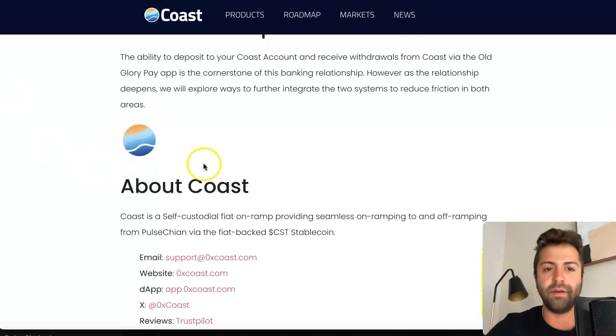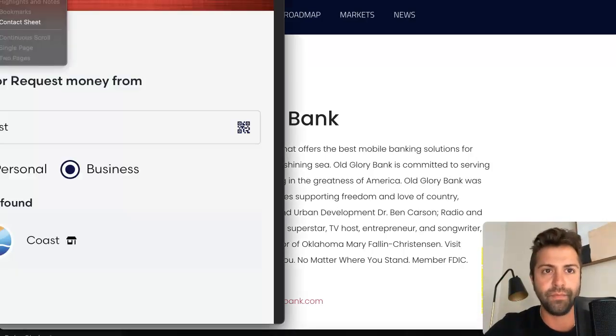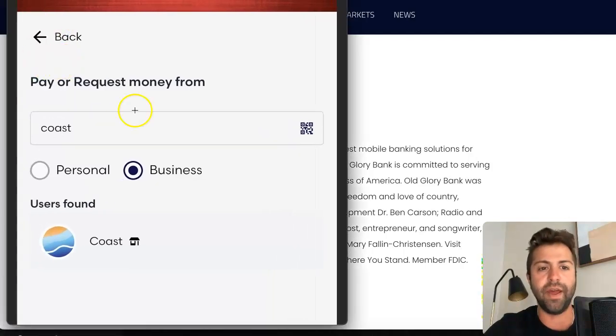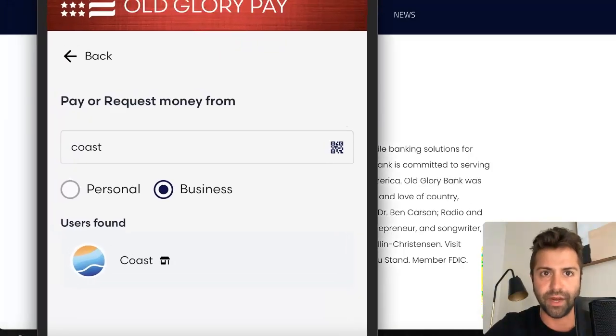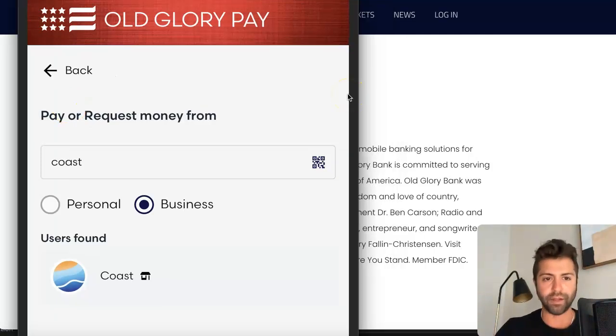One last thing I want to talk about: if you do make an Old Glory Bank account, which I just did, and you go into the Old Glory Pay mobile app, if you want to make this one of your new bank accounts, you can actually pay Coast directly on the Old Glory Pay app right here. I took a screenshot of Old Glory Pay, so you can just pay them directly as a business account, and I believe that involves no fees at all. So rather than have to pay a wire transfer fee, I think this is just no fees at all.